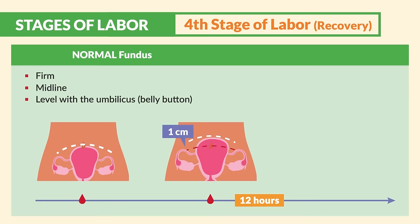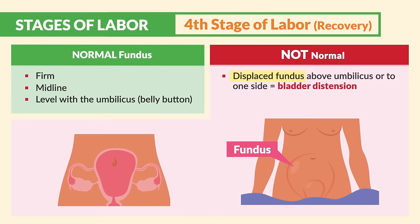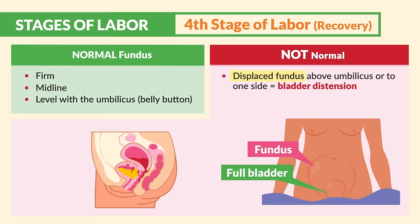Now, what's not normal is a displaced fundus above the umbilicus or to one side, typically from bladder distension, or basically a full bladder. So think of the bladder and the uterus like two cowboys in an old Western movie. They're both saying, "This town ain't big enough for the both of us." If the bladder's full, it's gonna push the fundus out of town. And if the fundus is out of town, well, it can't do its job in contracting, resulting in major bleeding.